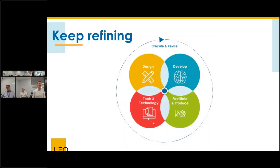Right. Execute and revise. So you've done it. You've gone and you've facilitated the event and you've run it and that's it, right? Well, you're going to need to start looking at one of your measures for success. You also need to start thinking about, did you have to use your plan B?